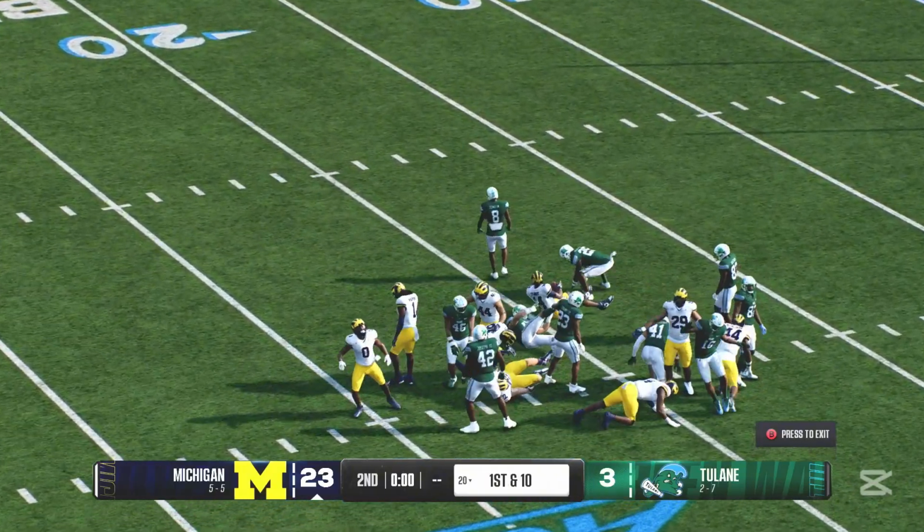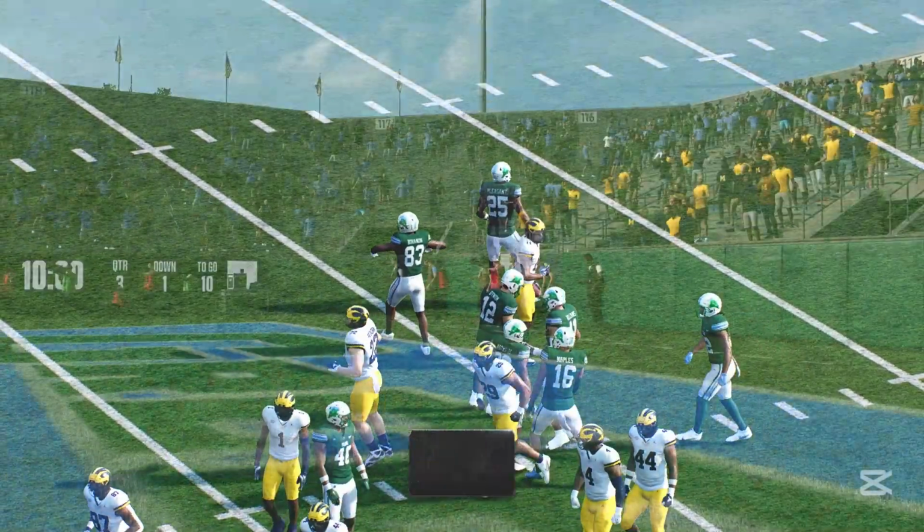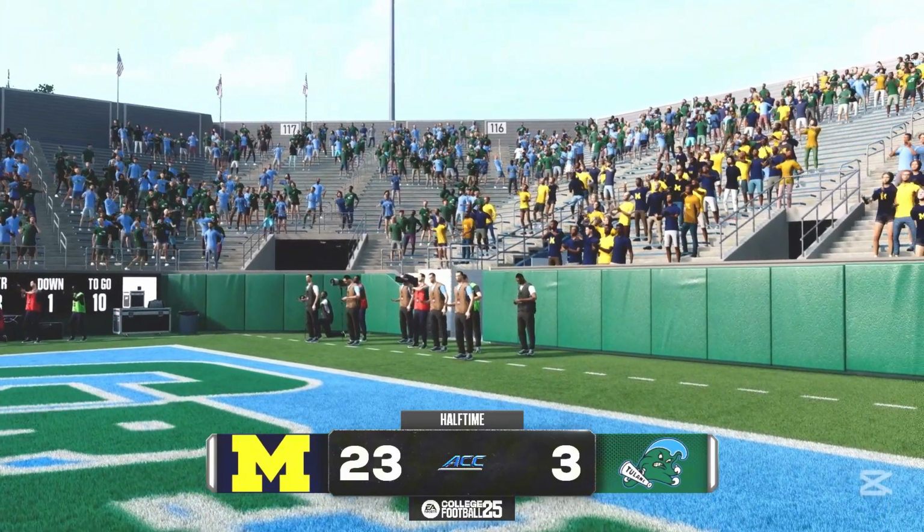On the move from inside his 5. And the returner could find no daylight. He goes down. We've played 2 quarters here. Time to go to Kevin Connors in our halftime update.